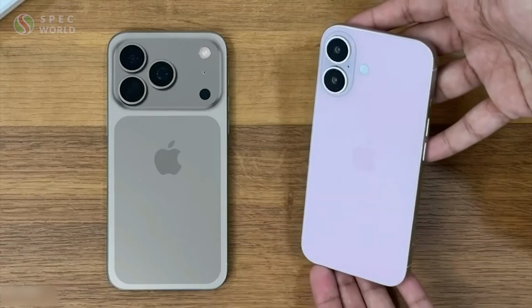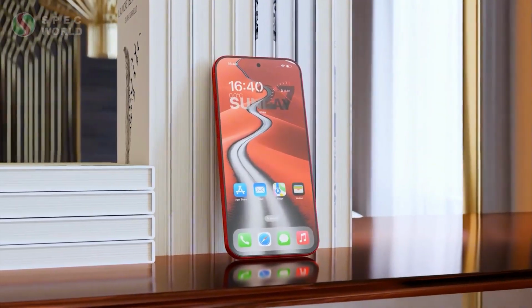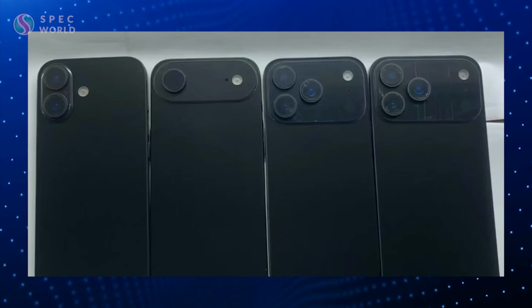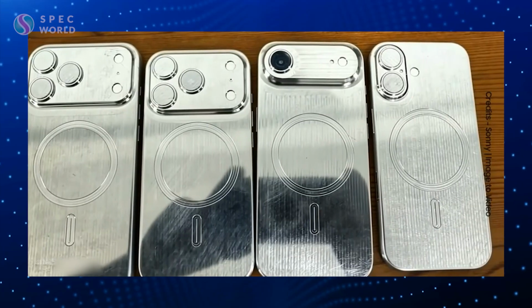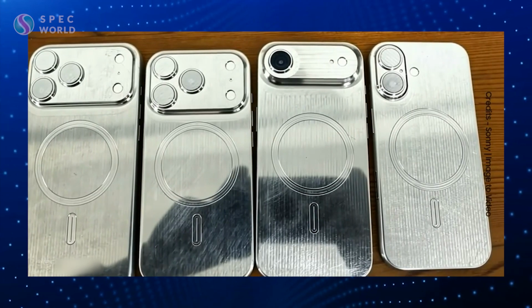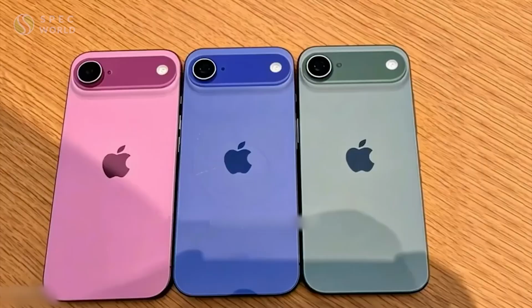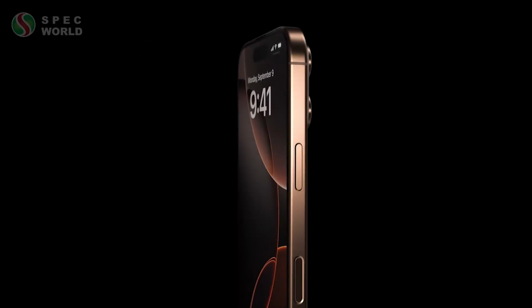The regular iPhone 17 looks similar to the iPhone 16. Same 6.1-inch display and dual cameras. But the new iPhone 17 Air is different, with a pill-shaped camera module, having a single camera and LED flash. The module is smaller than expected, but the camera bump is huge. Why? That's something we'll have to wait and see.